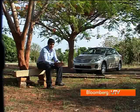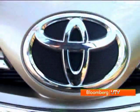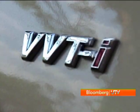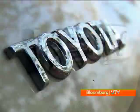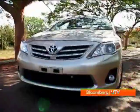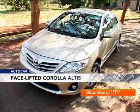It's been 3 years since Toyota's Corolla Altis hit Indian roads, and since then it's become quite a popular executive sedan. But 3 years means it's time for a refresh and a revamp, and the new car is that. At first glance, it's hard to make out what exactly is new.